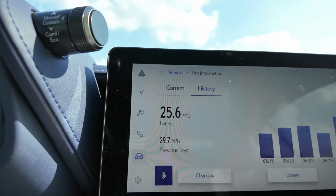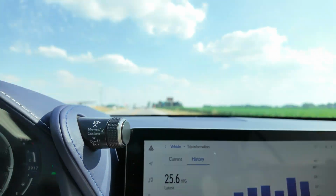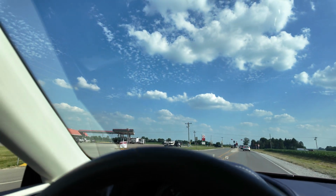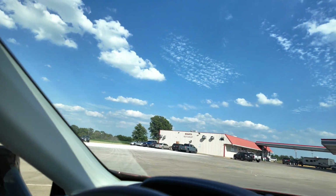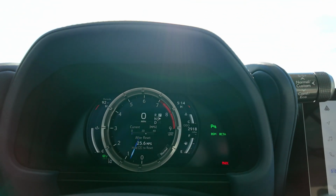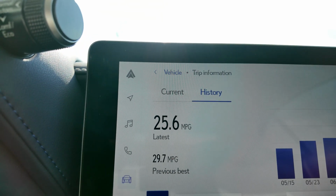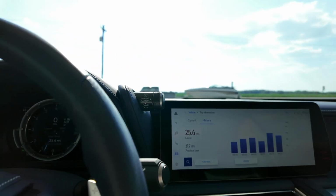The car is saying 25.6, and that is just amazing. All right, let's get in here and let's get some gas, and then we will run the calculations and find out what it truly is. We are here in park, and odometer 2918. All right, that's what we've got, average 25.6 miles per gallon. Let's get her filled up and see how those numbers match up.